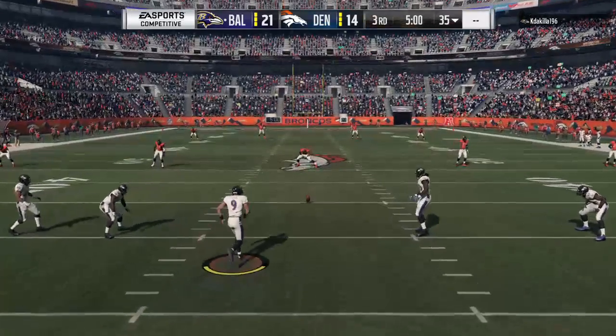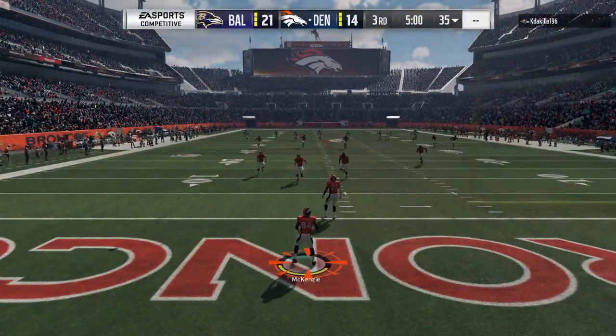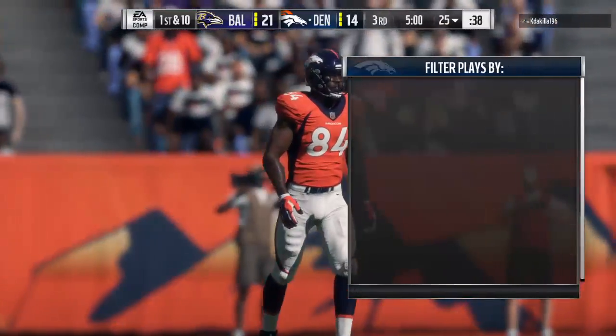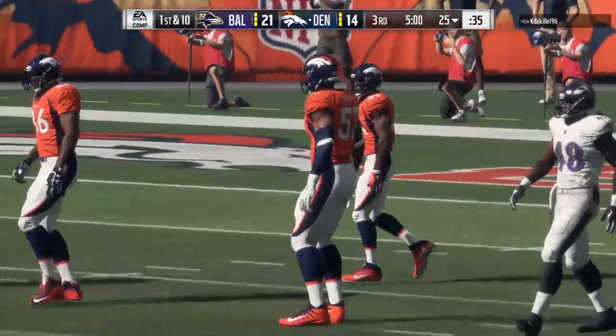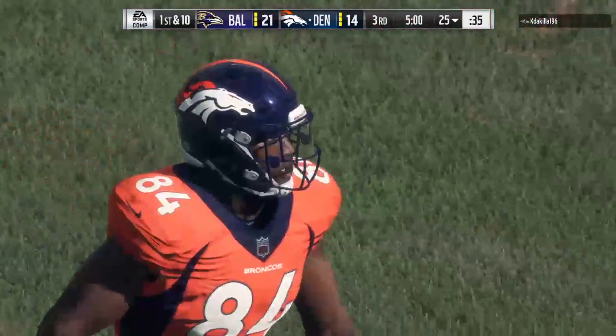Both teams appear ready for the fight ahead, and we resume action here in quarter number 3. Here comes the Broncos offensive unit as they'll have it first to begin this third quarter. It's a close game, but they're going to need to do a little bit better probably here in the second half, no? I would agree with that totally.